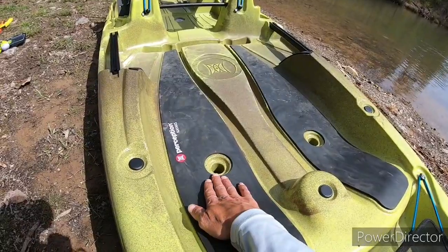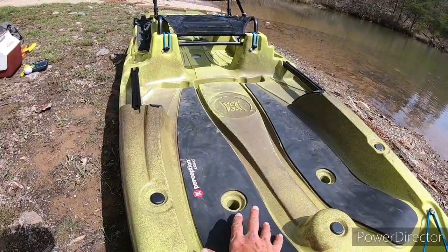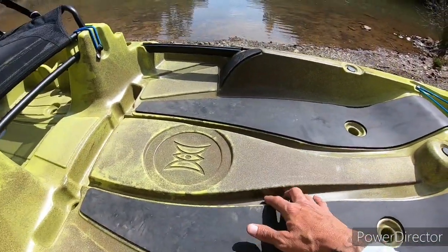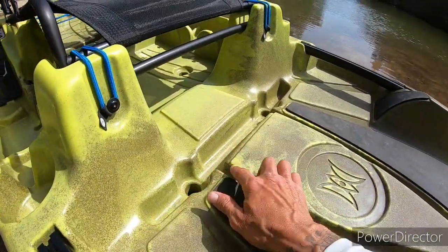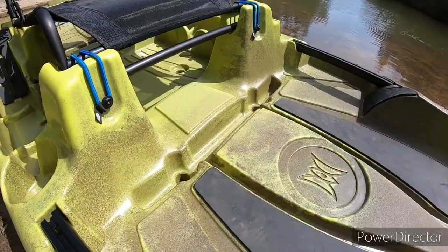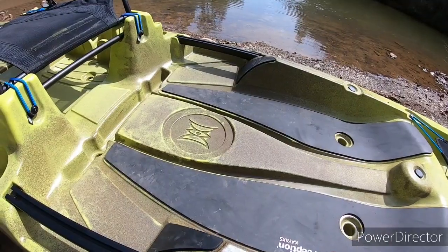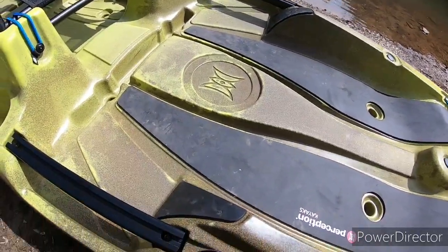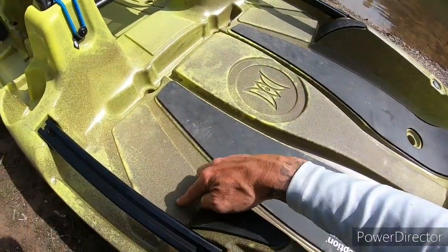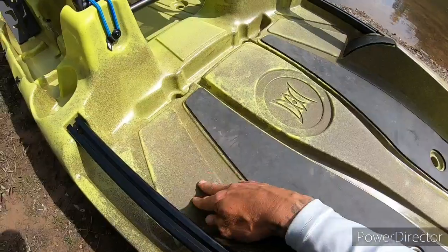But then we got these foam pads for your feet for traction, to keep you from slipping and to deaden some of the sound. And we got these deep tracks here for the water to come down into these tracks and go down your scupper holes. The scupper holes are actually pretty deep and they're solid. Of course, the whole kayak is roto molded, I believe. It's all one piece. It ain't two pieces put together. And then up here you got your foot rests, one on each side. It's got the padded stuff, which I don't know why they didn't put some of this down here, because this is where your feet are mostly going to be at.